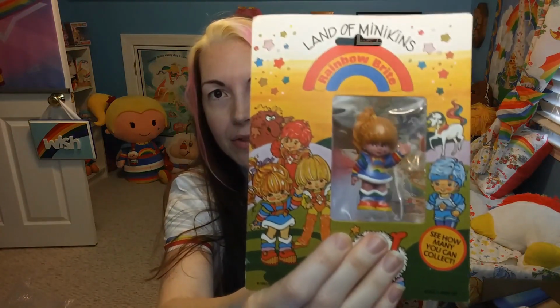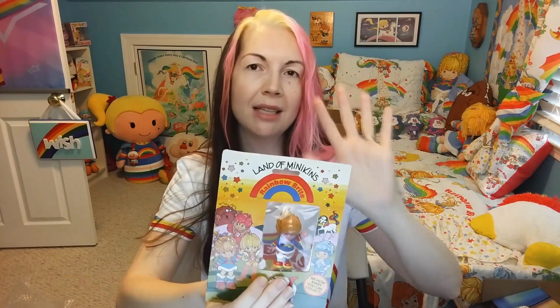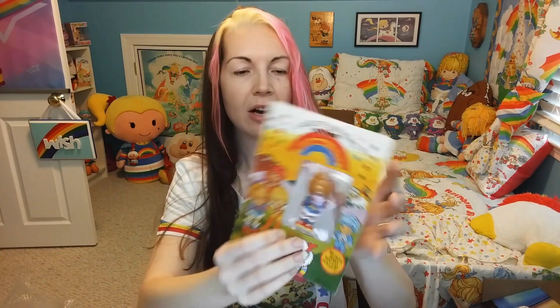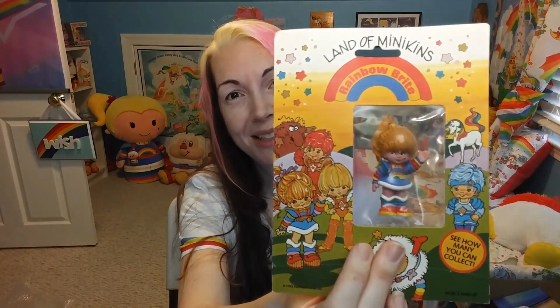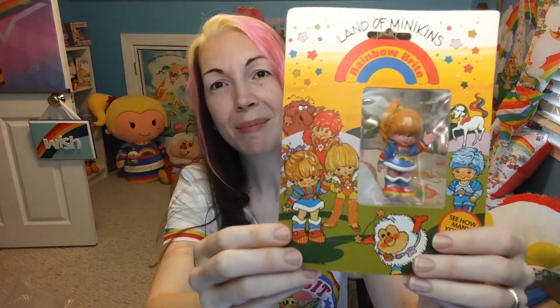Her hair is a darker color than the other PVCs I have. I mean, all the Schleich ones have the same hair color. I'm just saying, her compared to the British and the American ones, she does have a darker hair color. But it suits her. It's fine. It's a little more brownish than orange, but I don't care. I still love it. I especially love this one because it's still in the package and it's from Janine, which makes me love it even more. And I love the packaging with all the characters on it. Yeah, this is good stuff. Thank you, Janine.